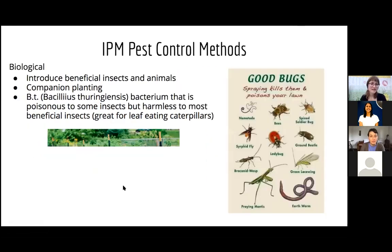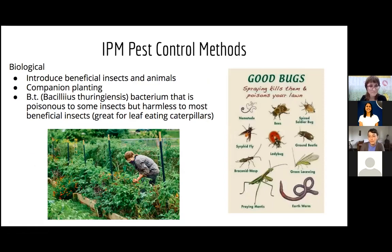Then we can think of biological. So first of all, we can introduce beneficial insects. Believe it or not, you can buy ladybugs and put them in your garden. More ladybugs that way. Or if you see a praying mantis little sack somewhere, you can move it and put it somewhere where you know it'll be beneficial and eat bugs that you don't want there.